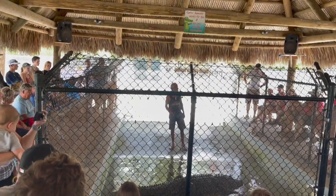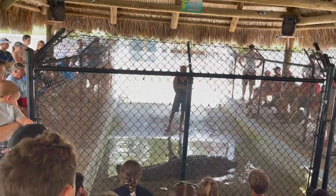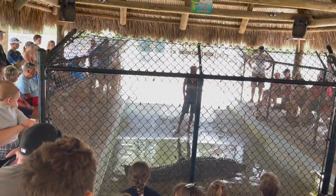First thing he'll do is submerge for about 20 minutes and get a little peace and quiet after all those airboats. And then behind me, he's always got access to land.